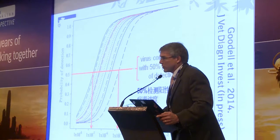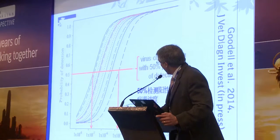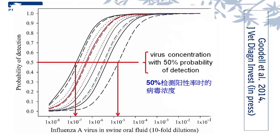And so here's what we saw. Obviously, this is not a single probability line. This is many probability lines, meaning that we're not getting tests that are highly uniform across these laboratories. In fact, if you use this point here, this is a 50% probability of detection point, meaning that at this dilution, this laboratory was able to detect half of the samples as being positive. And so what you see are these 13 different PCRs across here, and you see quite a remarkable difference in detection rates.